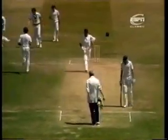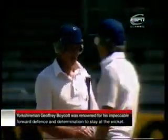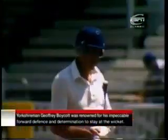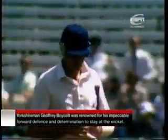He's gone. That is it. Well, never underestimate Dennis Lillee. His comeback spell in his second over. It is the end of a Boycott dream, of getting a century in his 100th Test match.